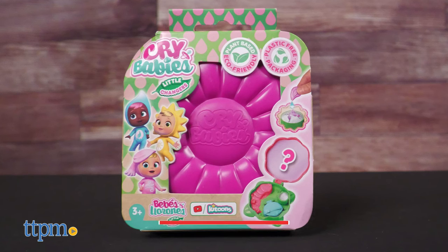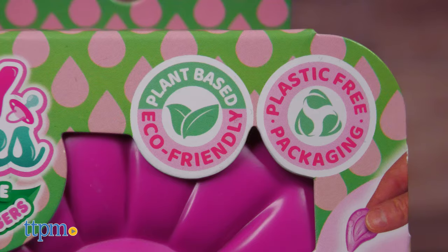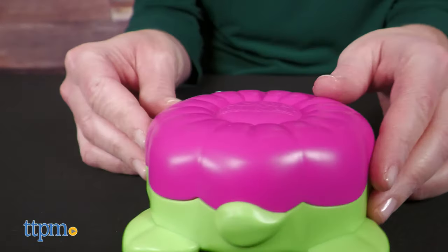Kids can help change the world with CryBabies Little Changers. There are six of these mini dolls to collect, and each one comes in plant-based, eco-friendly packaging. Sunny, Aqua, Greeny, Windy, Sparky, and Moon are hidden inside a flower container.